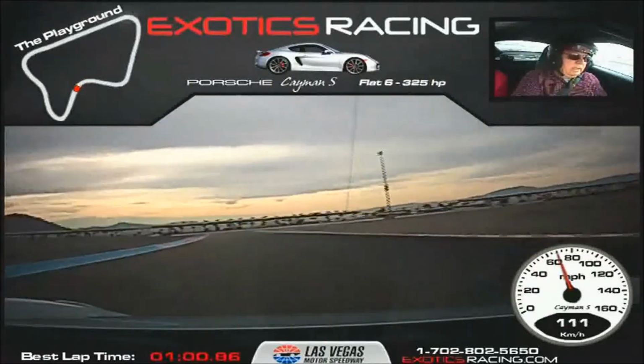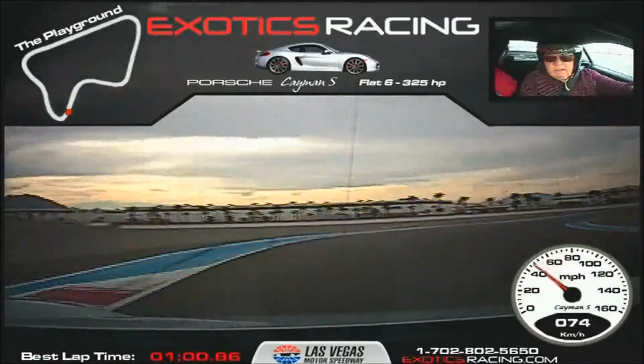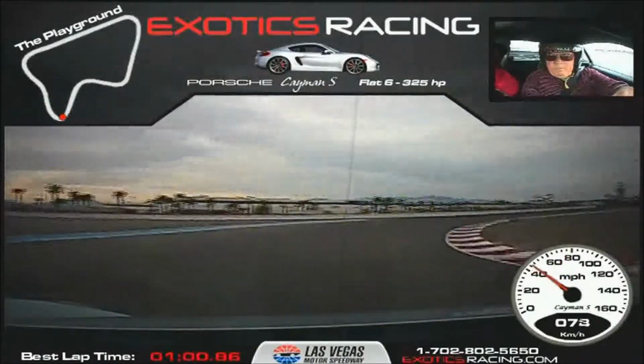Right shift up. And brake. Downshift. Wide as you can get it. Downshift. Balance your throttle. Look where you want to go. And squeeze hard.